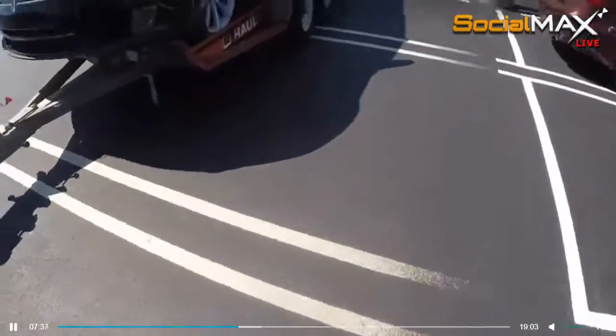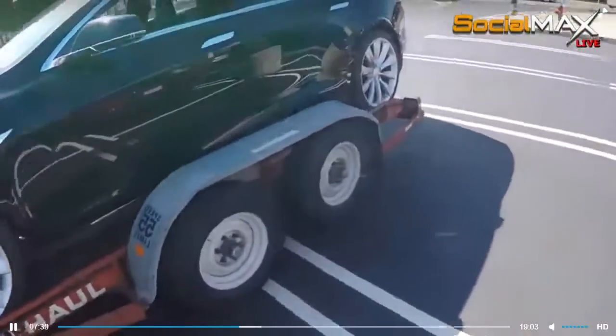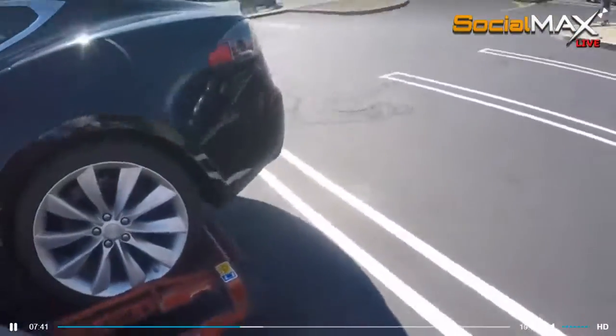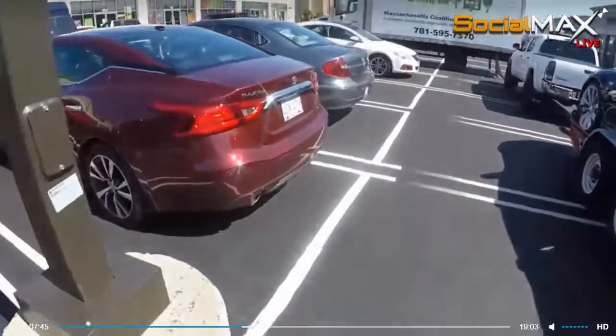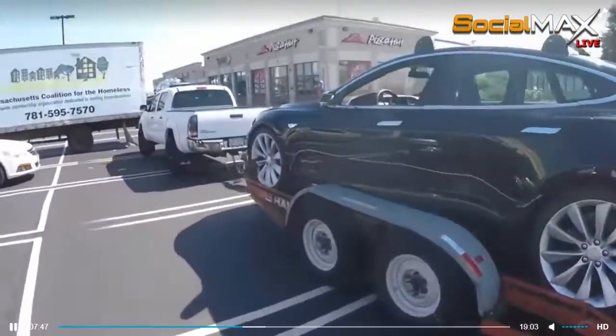Okay, so I'm parked here taking up, let's see, 1, 2, 3, 4 parking spaces. This is the worst setup for an RMV I've ever seen in my entire life, so the car's gonna stay here for a little bit while I walk over to the RMV.